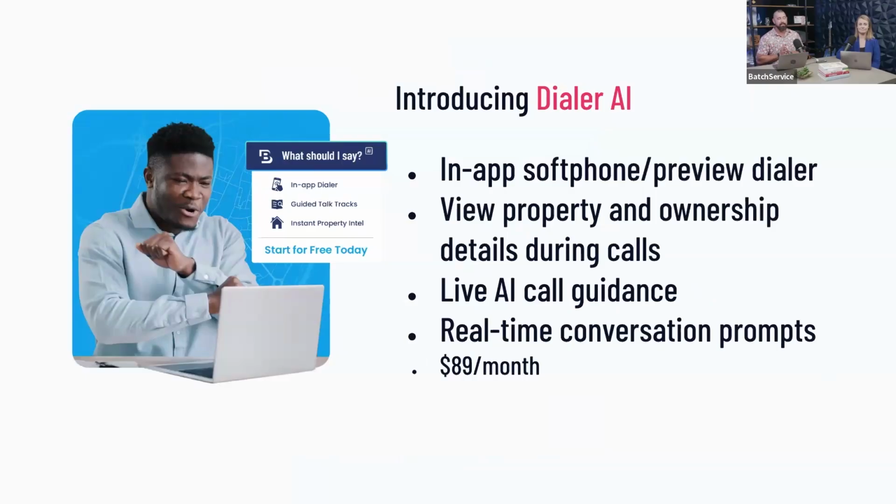But the short of it is you can actually queue up a list within Batch Leads and do your dialing straight in there. So it's not a multi-line dialer. That's still what Batch Dialer is fundamentally for, but you can do a lot of dialing and do it efficiently in there. And there's a lot that goes with that we'll get into. The AI call guidance is a huge piece of that, right? So we'll get into that in a moment. And that call guidance, of course, gives you the conversation prompts.